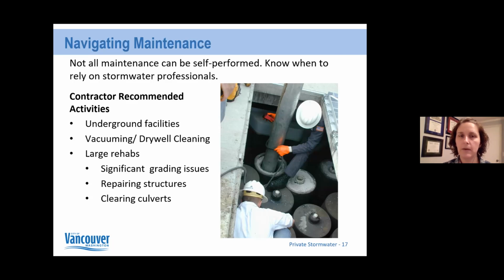And really keep in mind that you may need professional help, not all the time, but for some tasks. When you're coming up with your maintenance plan and thinking about routine maintenance, know when to call your contractors. Feel comfortable doing that, and have very clear expectations on when that's going to happen.